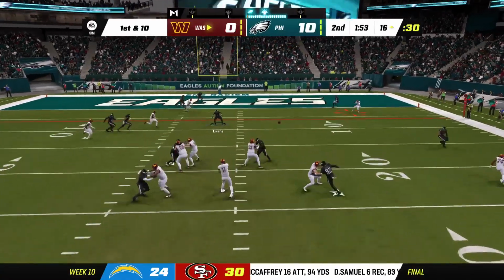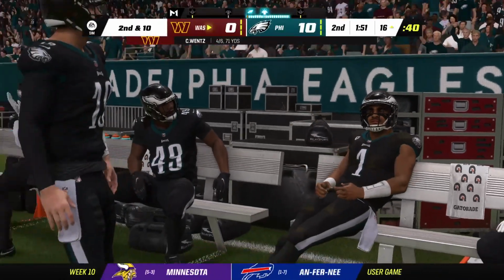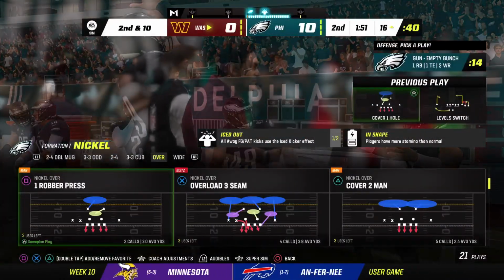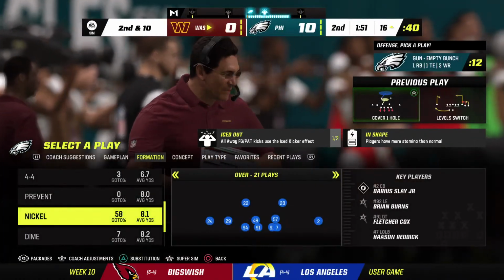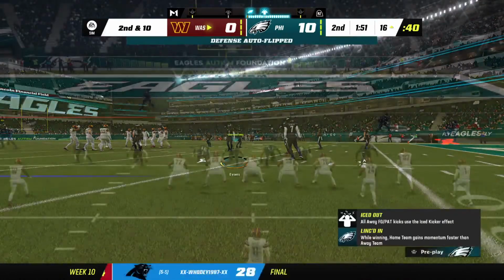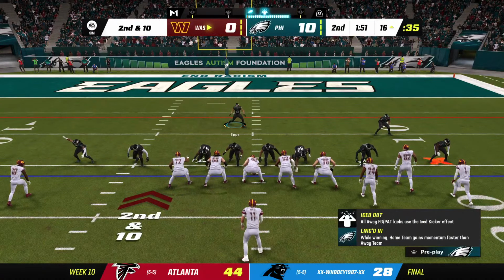Into the red zone. Wentz. And that's going to be incomplete. Too tough to hold on to that one. It's second down. This defense not going to make it easy for you. They're a physical group, and we just saw it there on that play. They came in, made the contact, just as he's trying to haul it in. So after the incompletion on 1st, now 2nd and 10.